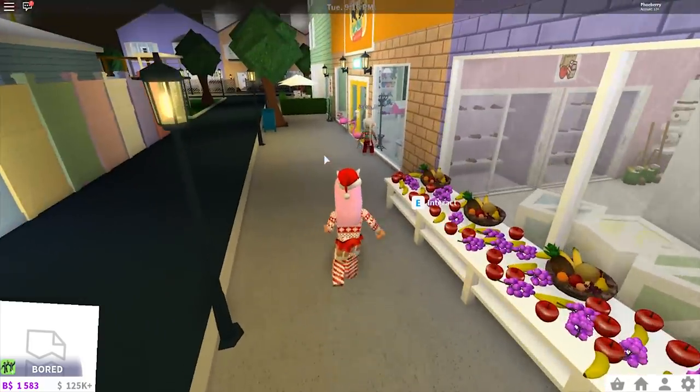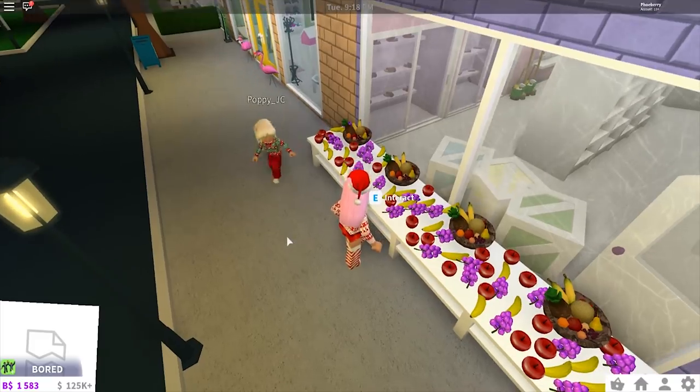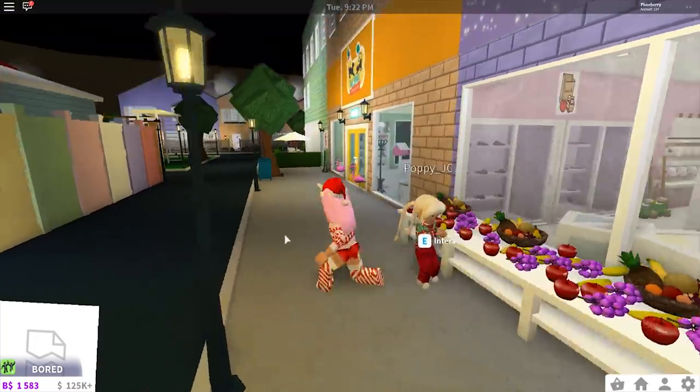Pet shop. No pet shop yet. Quickly, come on, pick your fruit first. Fine. Oh, should I have a banana? Okay, now we can go to the pet shop.